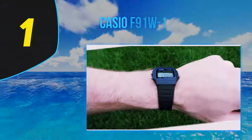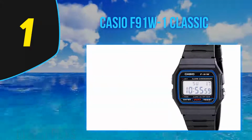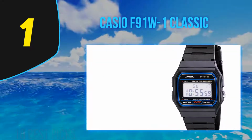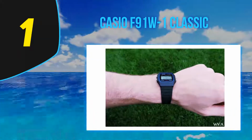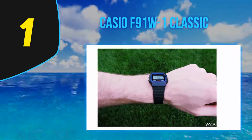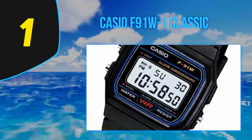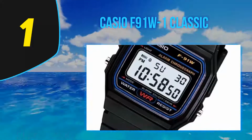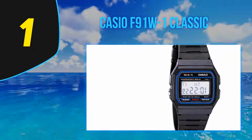And number 1, Casio F91W1 Classic. The Casio F91W1 series has been present on the market for a long time. It offers a complete design, perfectly suited for sports styling as well as everyday use. This model is aimed at men and women who value the versatility of the timer in terms of its functionality, as well as its reliability even in the most extreme conditions. And in this short Casio F91W1 review, I will show you why this bad boy deserves everyone's attention.